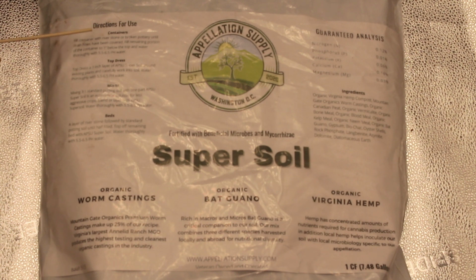You can use it in containers, which I'm going to be doing. Some people might just top dress, because again, it's a super soil. You can also mix it with standard potting soil if you have a crop or a vegetable that isn't really intense on the nutrients. You can mix it down. It says 3-to-1 with standard potting soil. And then beds, very common. A lot of people are doing beds these days, so this will work in your beds too.